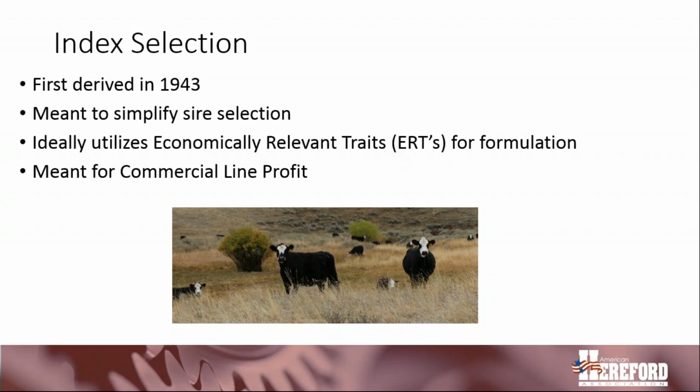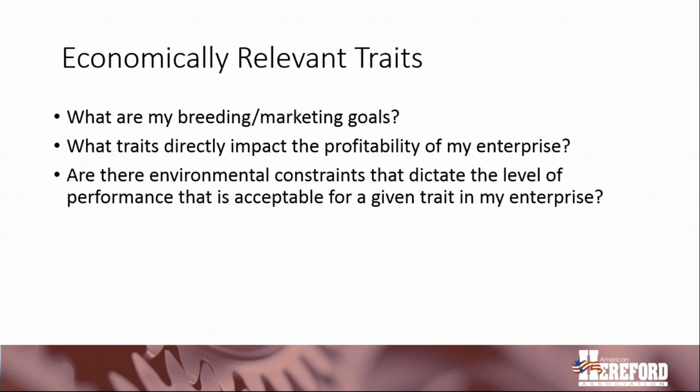And again, those traits are meant to go with a desired or a specific production scenario and to indicate profit if a set of bulls would be used in that production scenario. A little bit about economically relevant traits. They're the traits that either one, affect cost, or they're the traits that are involved with profit.